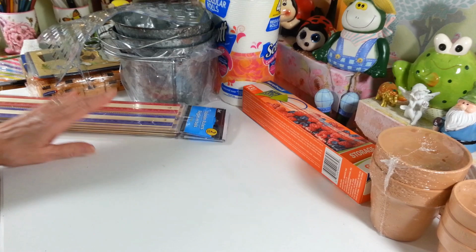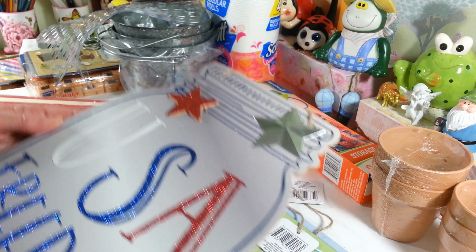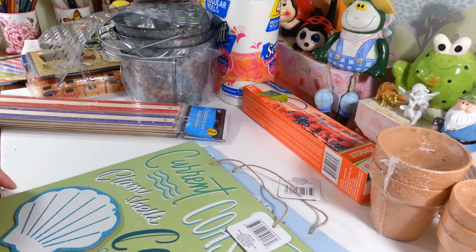So we have those. And I picked up a few signs because I like to redo these too. And I like this. It's got the nice metal star on it, which I may use on something else besides this sign. It was like a little mason jar. And then this one just says Coastal Clamshells, Calm Sandcastles, Catch. And it has the shell down there.